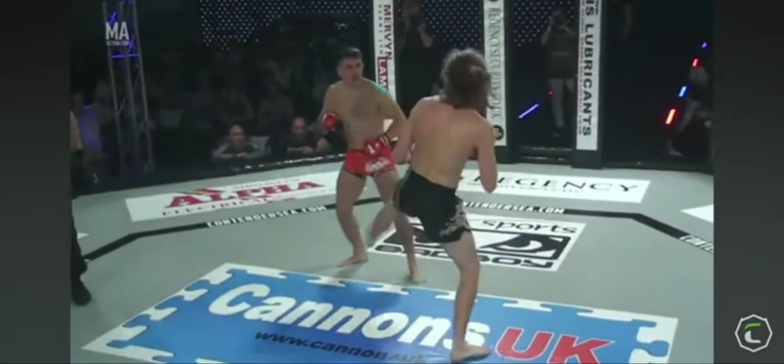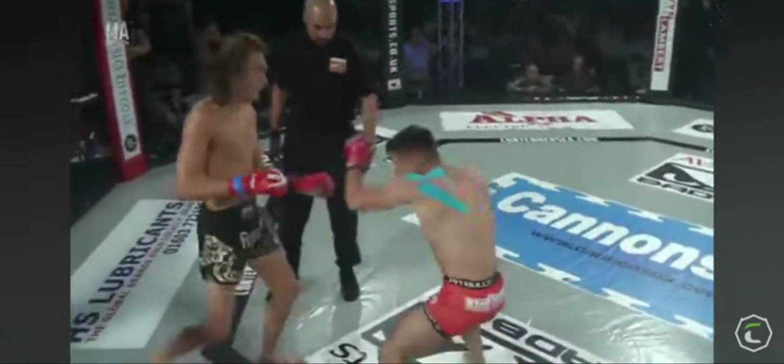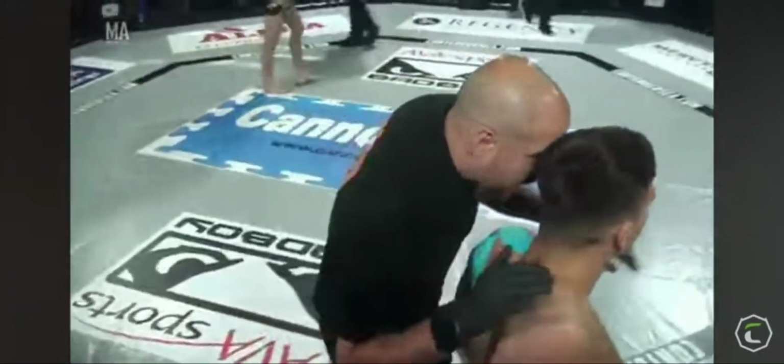Nichols taking big gulps of air. Looking a bit ragged. Oh, nice jab there from Nichols, though. That right hand landed. Oh, nice. Shay's wobbled. Hey. Wow. These are three-minute rounds, but that went so fast.